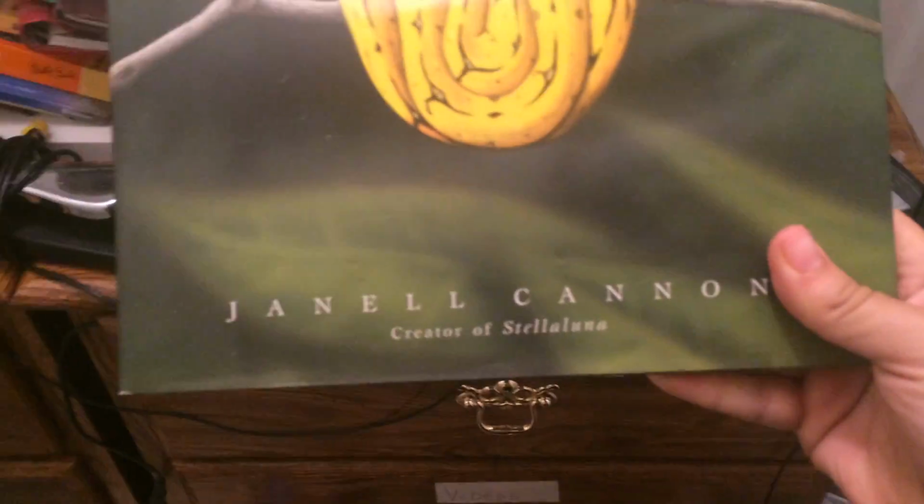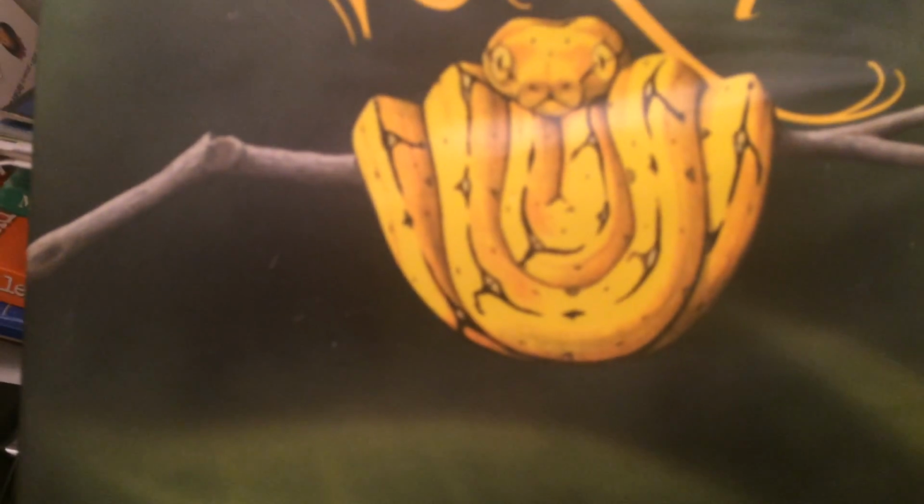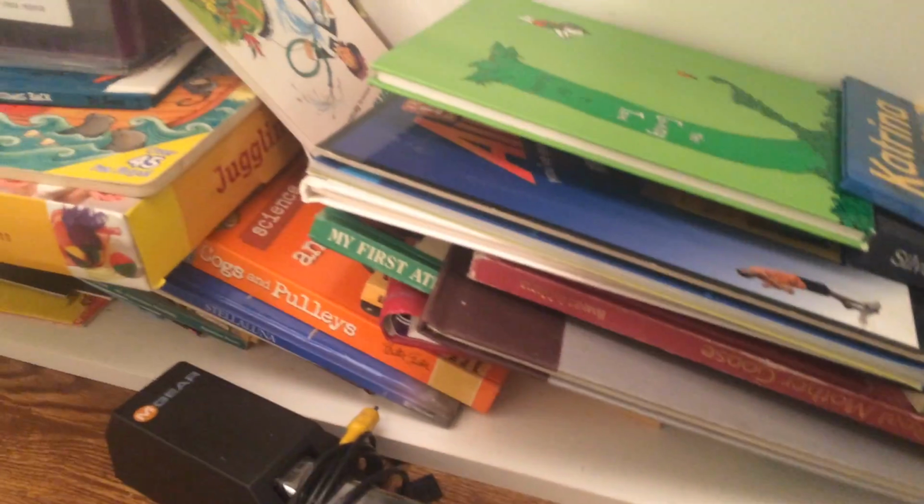Verdi, I did remember looking at this when I was little. I think this is just the story of like this snake, and he's called Verdi. And outside of that, I have no idea what happens. This is a classic right here. Oh, drop it. Why don't, wait? Oh, it got stuck inside of something, very interesting.